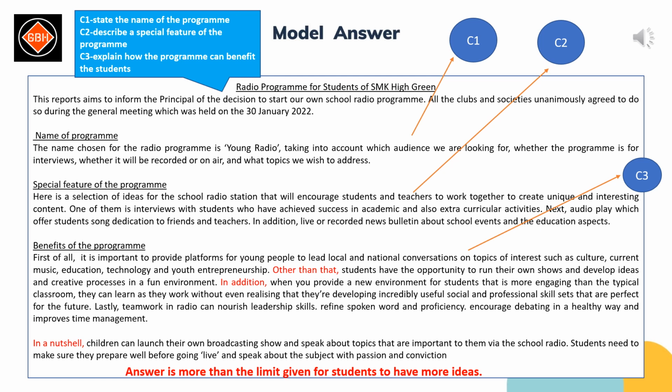Lastly, teamwork in radio can nourish leadership skills, refine spoken word and proficiency, encourage debating in a healthy way and improve time management. In a nutshell, children can launch their own broadcasting show and speak about topics that are important to them via the school radio. Students need to make sure they prepare well before going live and speak about the subject with passion and conviction.